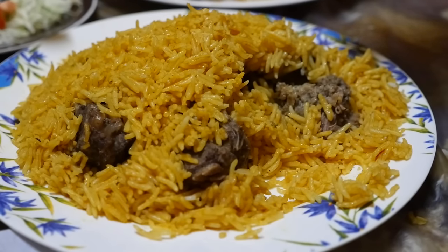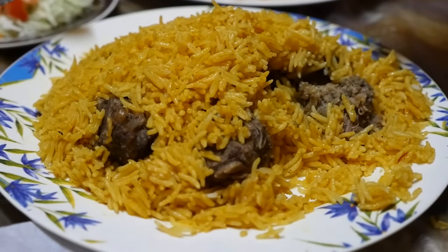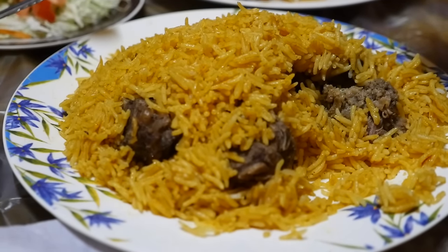You can tell that the rice has been cooked with the meat because the rice is just infused with a meaty flavor. And it doesn't have a strong taste, but you can definitely taste a little bit of spice, maybe a little bit of cumin in there, and maybe turmeric, but the spice is quite light, but then it really just kind of focuses on that meat flavor.